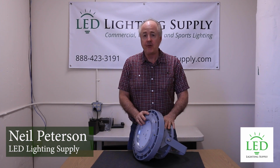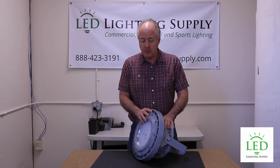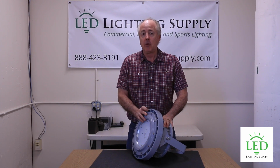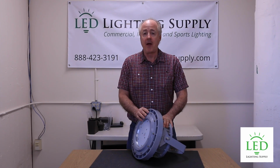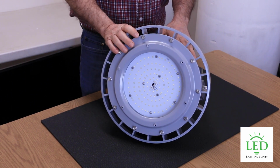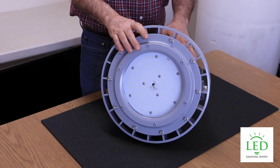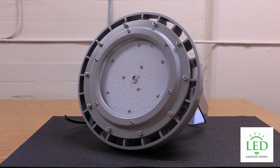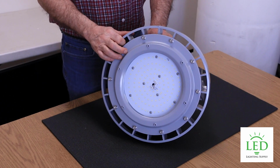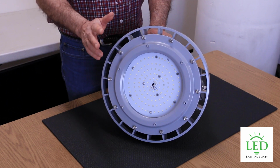Today I'm going to talk to you about our C1D1 explosion proof fixture used in areas where there's explosive gas or liquids present all the time. Today I'm talking about the application where you would use our C1D1 150 watt explosion proof fixture. It can be used as a high bay or flood. It's normally used in locations where you have explosive gases or liquids present all the time.